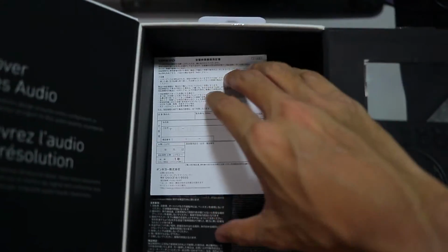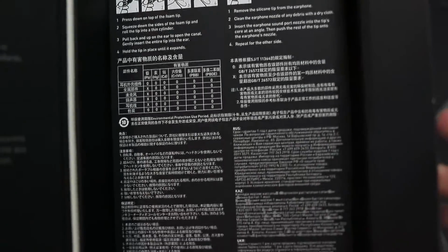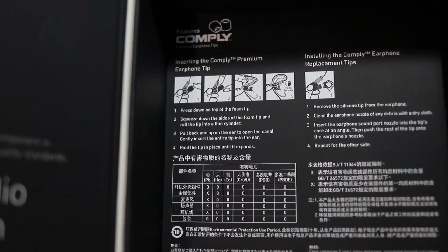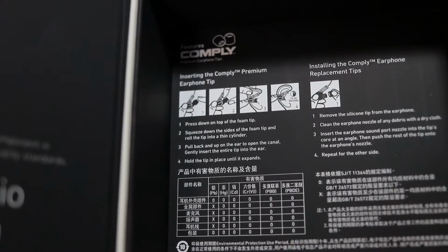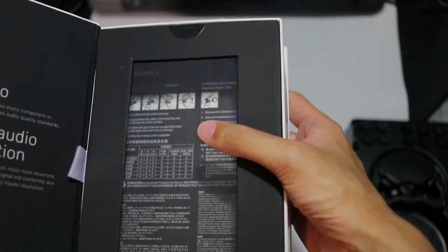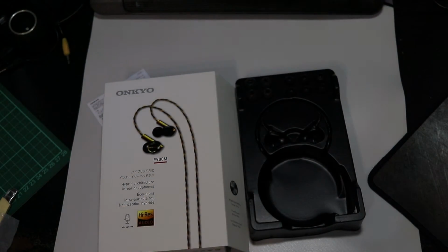So for the rest of the packaging, you have warranty. We're not going to read this because that will be boring. And inside, you actually find a bunch of words on how to insert your Comply premium ear tip or earphone tip. Yeah, not very interesting. They don't really tell you much about the earphones themselves. So that's it for the unboxing of the Onkyo E900M.